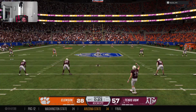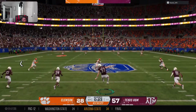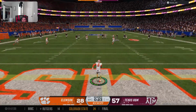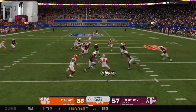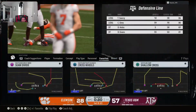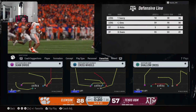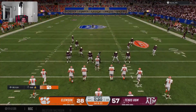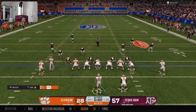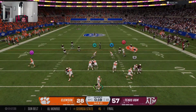Kickoff team out there, they are fired up after just scoring a touchdown. Bringing it out, it's Brown. Tackle at the 13. Not great field position to start the drive. And the Clemson offense will take over first and 10. Here's the first play of the drive. They'll set up from the 13. And looking to throw now on first down.